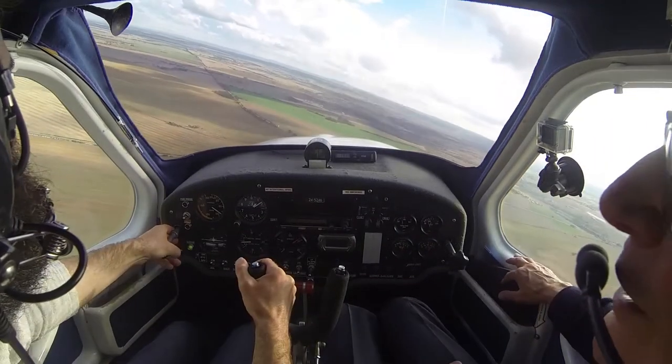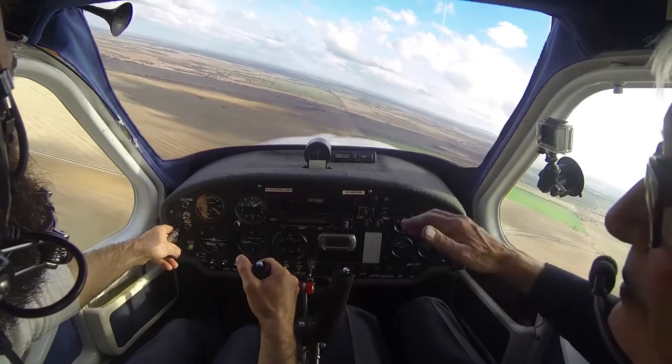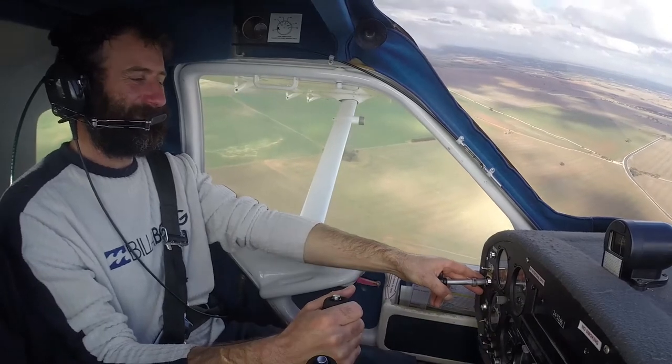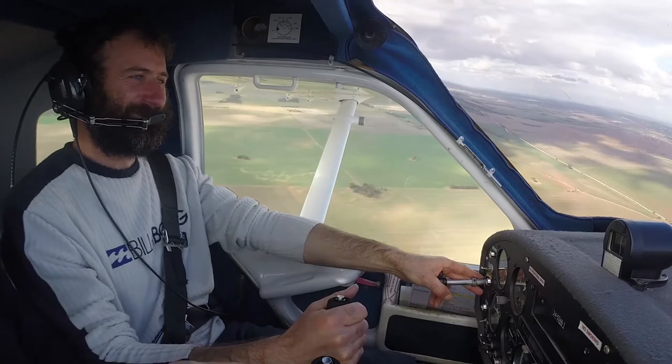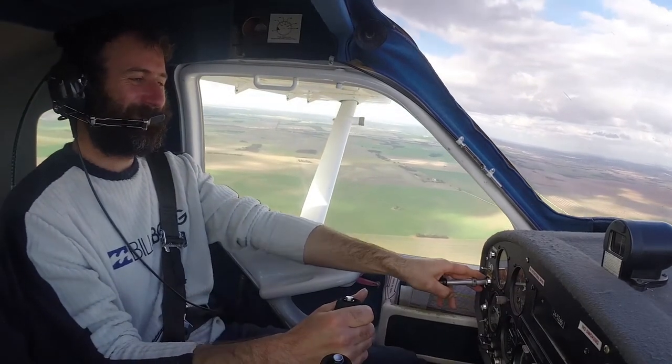So this time we'll add in a glide approach. So it's a simulated engine failure, we've got an engine, we use it, if we need power we put the power on. But we're going to see if we can glide it to a landing. Most people can land it better without power than they can with power. So we'll see how you go, right? It's only an instruction flight anyway.